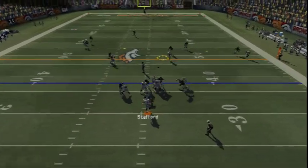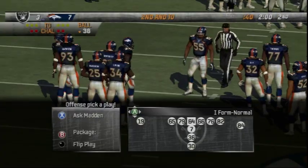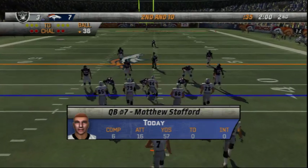The rush is on. Gets rid of it. Incomplete. The pass falls incomplete. Number 82 was his intended target. 2 minutes left in the quarter. 2nd and 10. Ball on the 38-yard line.